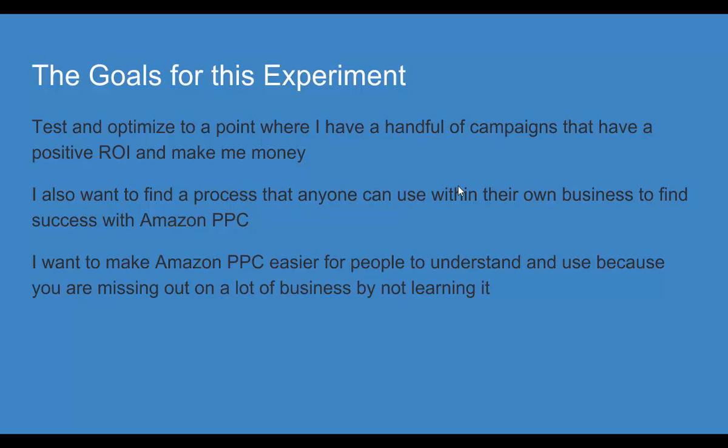I don't want people thinking that Amazon pay-per-click is way over their heads, or it's like a foreign object to them and they say, oh no, I'm never going to mess with that because it's too hard. I don't want that to be the case. I want it to be as simple as possible. I want to break it down as simply as possible so people will go out and start testing on their own, because you will find success with pay-per-click if you test and optimize enough.